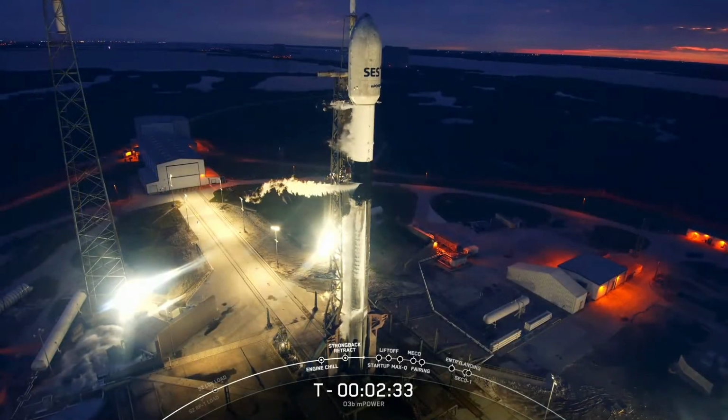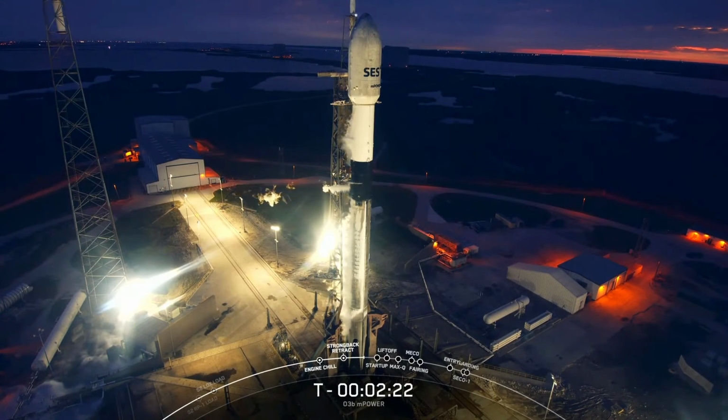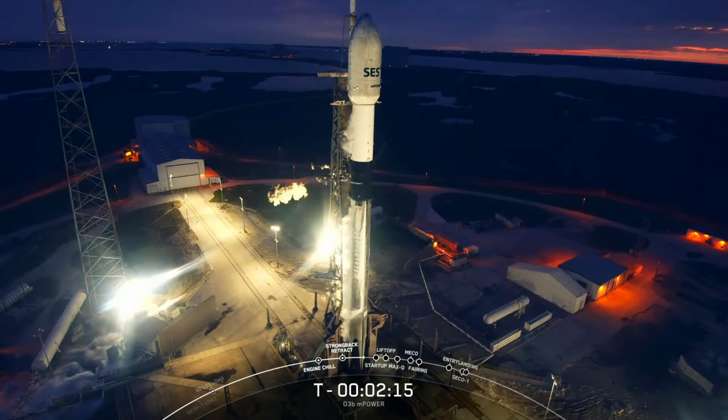So next major milestone, liquid oxygen loading complete on the second stage. You can actually see how cold the tank skin is on the second stage with those white clouds forming around it. Again, that white cloud is actually the moist Florida air condensing around and forming water vapor clouds around the stage.